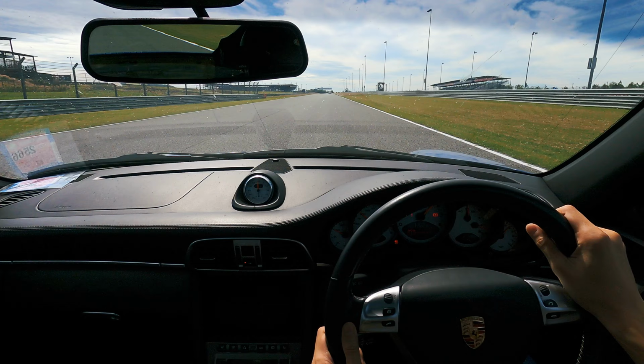Sign, brake. Get the apex, go to the side, brake, apex. Put it on the sign. Brake. This one is not that hard. Power. And then the final corner.